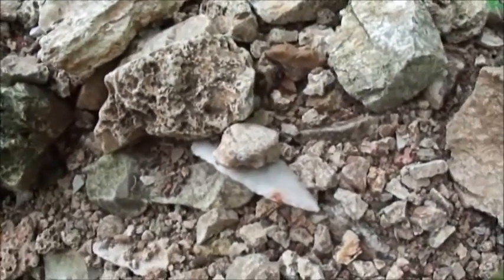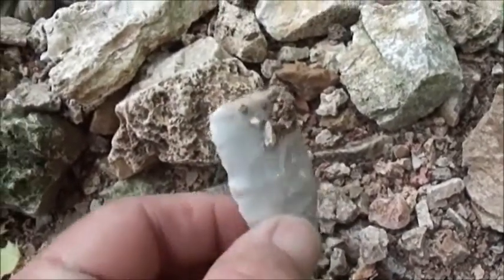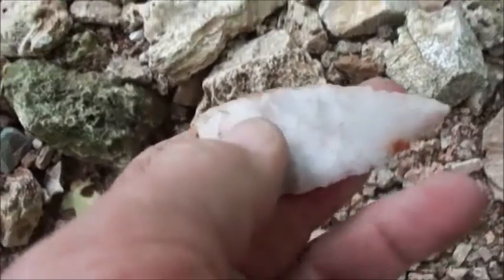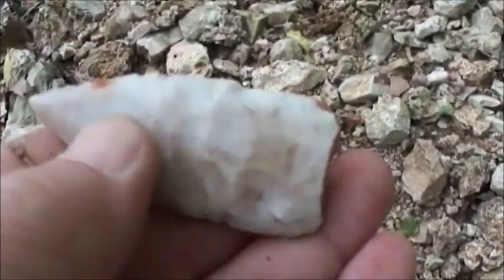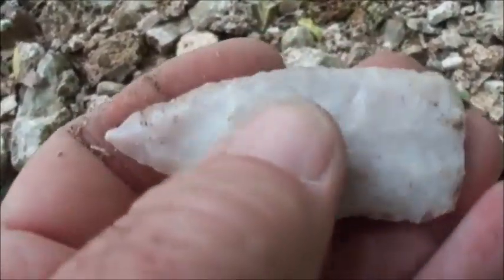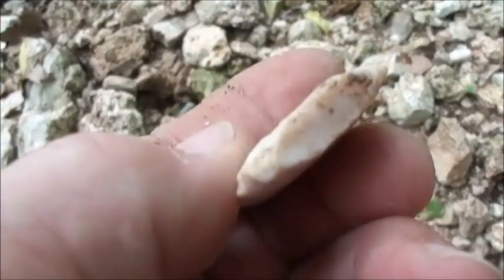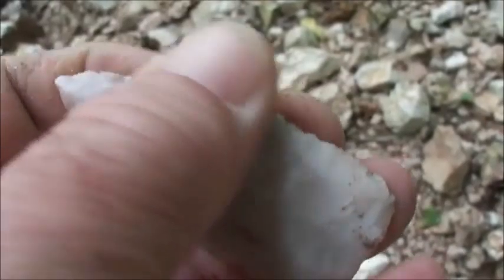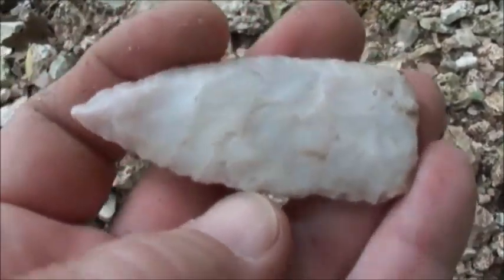Okay, I can't wait any longer. Oh, dog. Dang it. Excuse my French. Got the base broke off of it. Man, it would have been a dandy. Still got the tip. It's hard to believe that's all it's broke is the base.